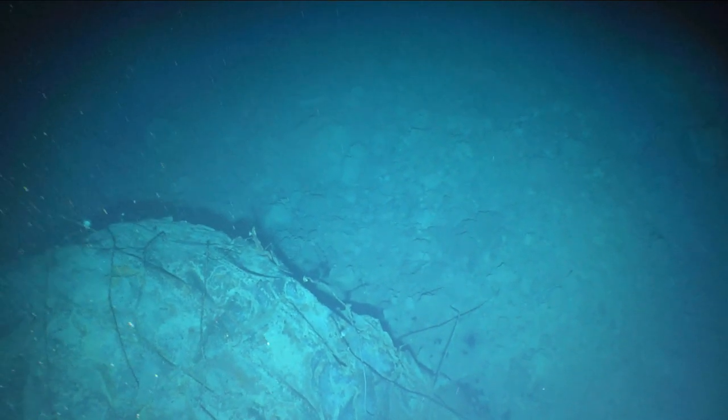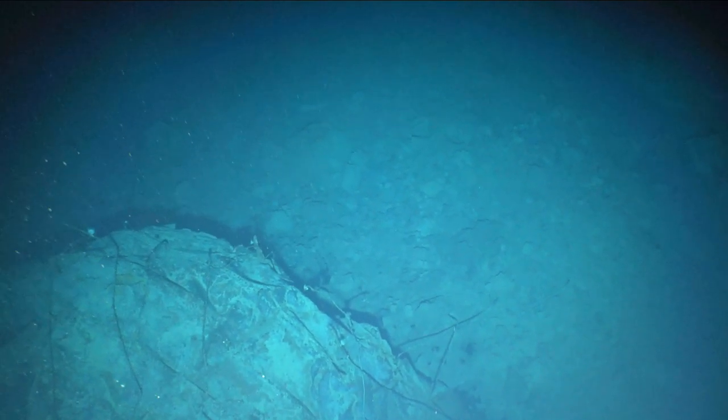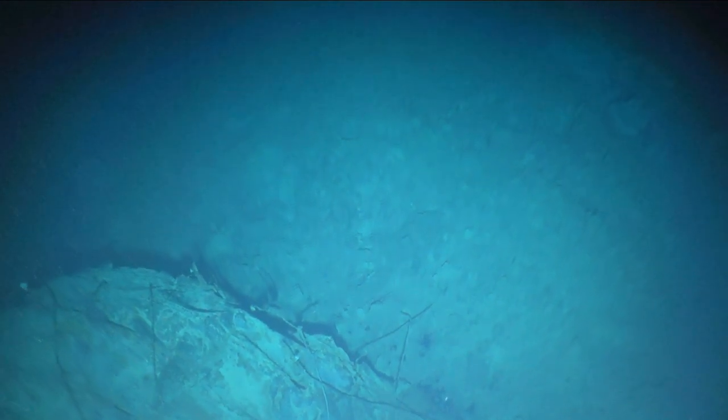That's correct. I didn't really see anything in the sonar that way, so we're actually swinging the other direction towards the stern. It does seem like in the side scan there's more debris towards the stern end of the wreck.